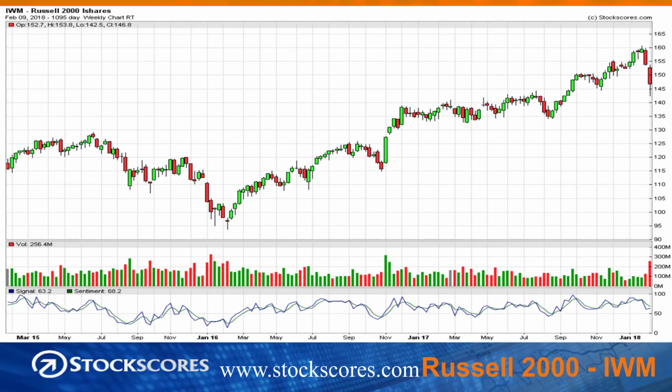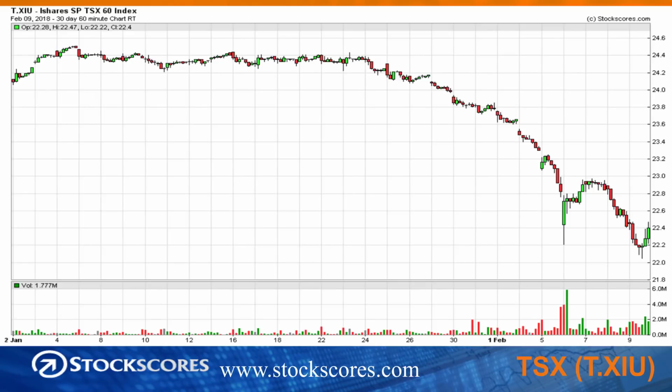Moving along to the Russell 2000 IWM, similar situation. We've got an upward trend line, and that trend line has held. That means the buyers are still in control of the market in the long term. Now, in the short term, we can see that the sellers are in control.